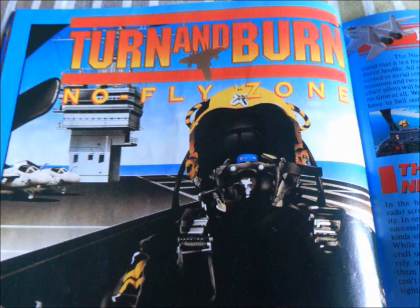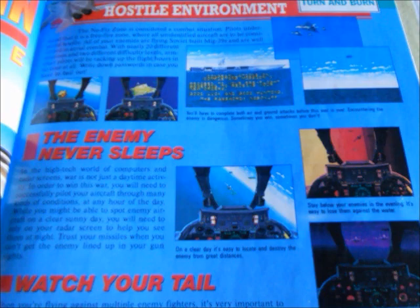It's time to fire up Highway to the Danger Zone, 'cause it's time for Turn and Burn, No Fly Zone. First couple pages of this article don't tell a whole lot about the game, just give some pictures in first-person perspective, which was a bit different from the usual side-scrolling third-person views of shooters at the time.